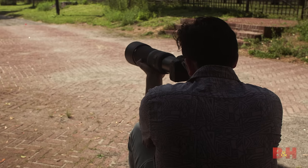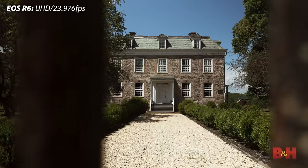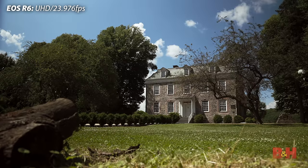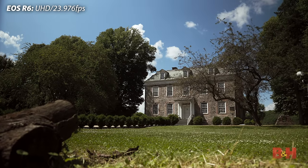On the R6, video still is a big deal if you don't need cinema level raw footage. You get 4K 60p, uncropped in 10-bit 422 Canon log, while 1080p can go up to 120fps here, so you still have some great slow motion options.